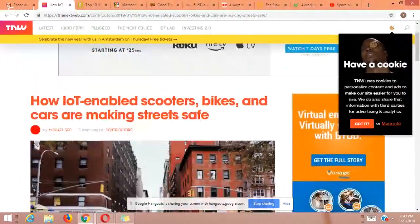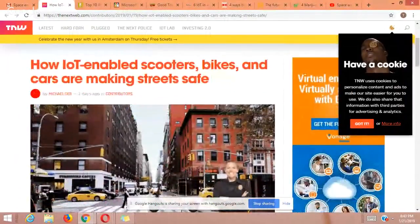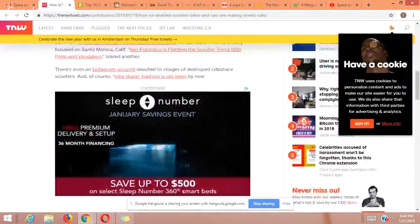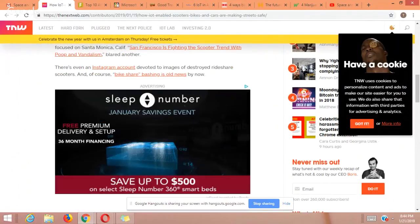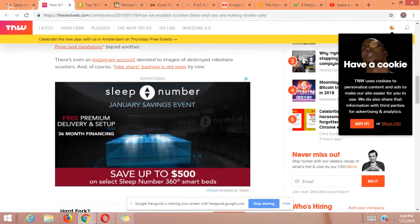All right. This next article is from nextweb.com: How IoT enabled scooters and bikes and cars are making streets safe. The flurry of anti-dockless electric scooter headlines reached critical mass last summer. "This town seriously hates electric scooters," screamed the link to the story focused on Santa Monica, California. "San Francisco is fighting the scooter trend with poop and vandalism," blared another. There's even an Instagram account devoted to images of destroyed rideshare scooters, and of course, bike share bashing is old news by now.